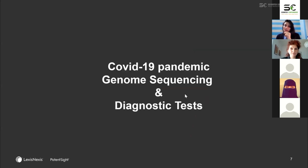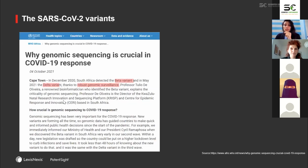Now let's look into the specific topics and how we can derive the information that is relevant based on patent analytics. First is the COVID-19 pandemic and genome sequencing and diagnostic tests. It's extremely important. We already have various articles. I have selected an article from the World Health Organization, which tells us why it is so important.